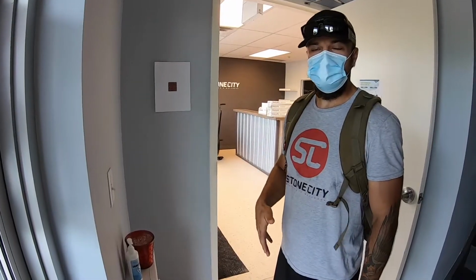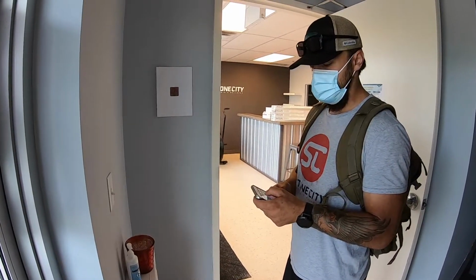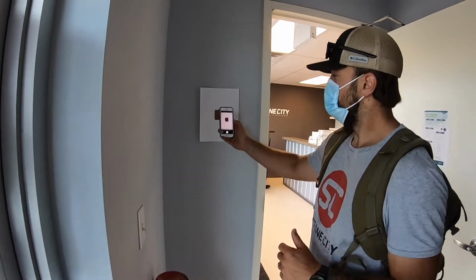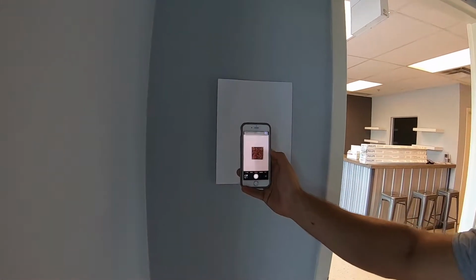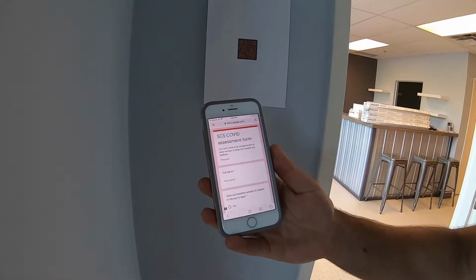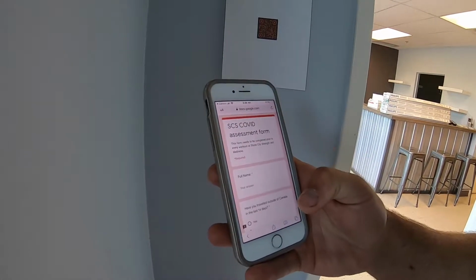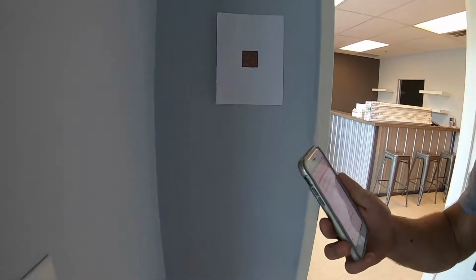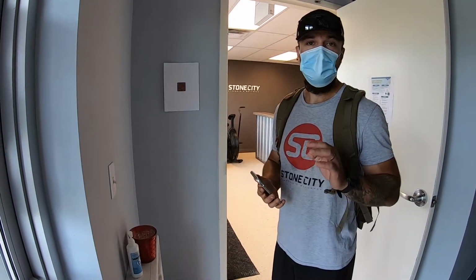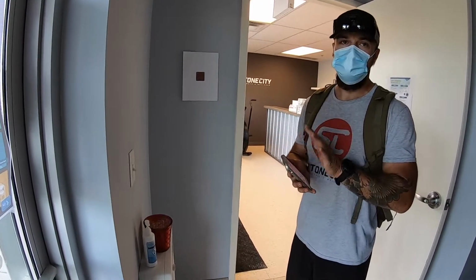All right, once you guys are inside the building, you're going to find a QR code on the wall. What you're going to do is take your cell phone, switch it to photo, and scan the QR code. Once the QR code is scanned, it's going to give you an option for our Stone City Strength COVID assessment form, which is going to ask you a few basic questions that you need to fill out every single day that you're at the gym. The coach is going to verify and ask you that you filled it out once you've entered the gym space, but you need to fill this out.